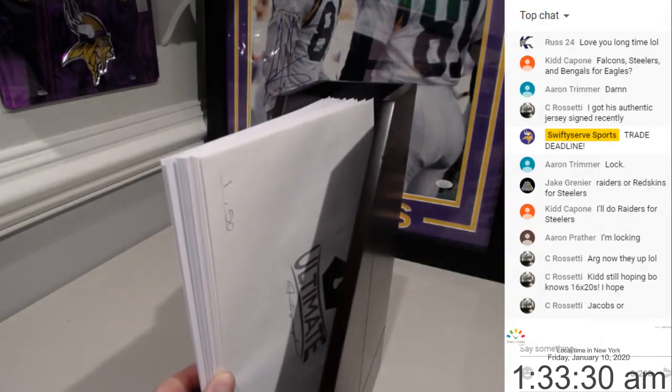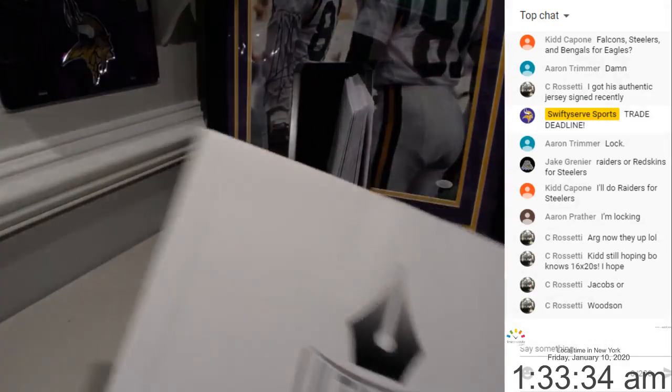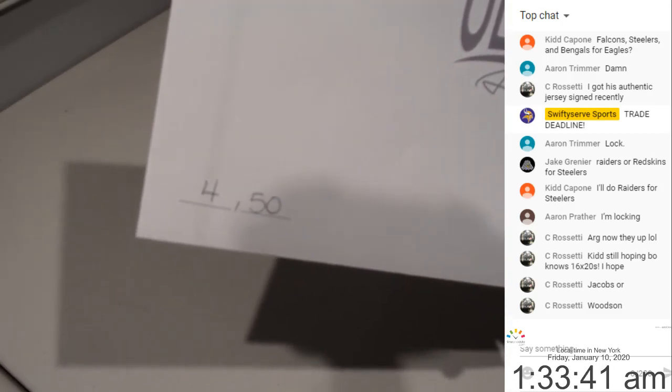Yeah, I'd say Jacobs is the big hit now you want for Oakland. Everybody's hunting Josh Jacobs. And Woodson just signed not too long ago. I didn't realize he was as expensive as he was. It's $450 on a perfect portrait series one.